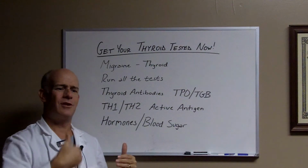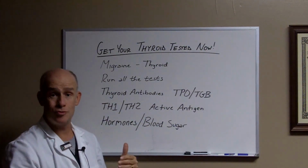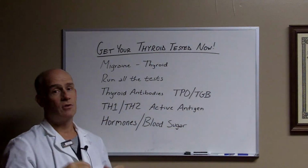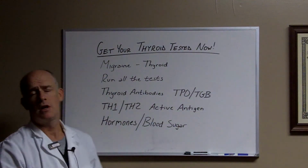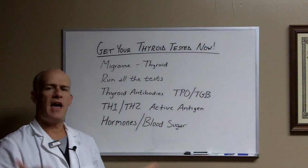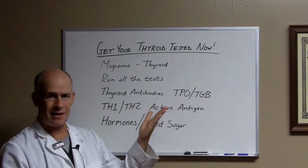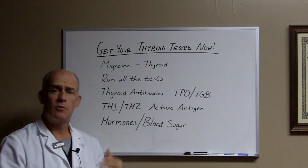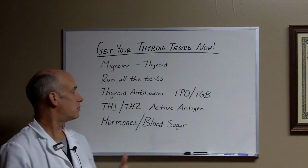Then we know that you don't even have a thyroid problem creating your migraine. You've actually got an immune system problem, which is creating your migraines. So how would you know unless you have the tests run? We've mentioned previously that there are 2 different halves to your immune system, Th1 and Th2, and we check to see what the balance is. If one side is dominant or the other, we've got to figure out why. We've got to remove that, and then we've got to allow your body to balance its own immune system.